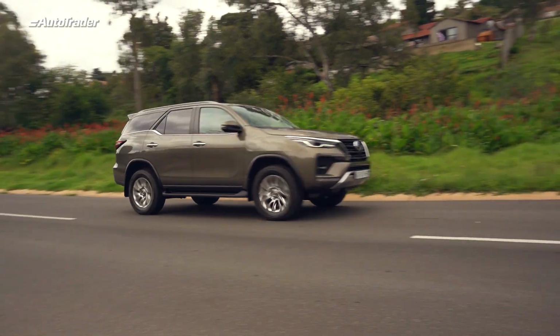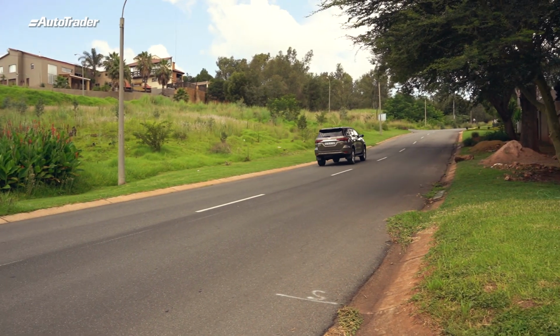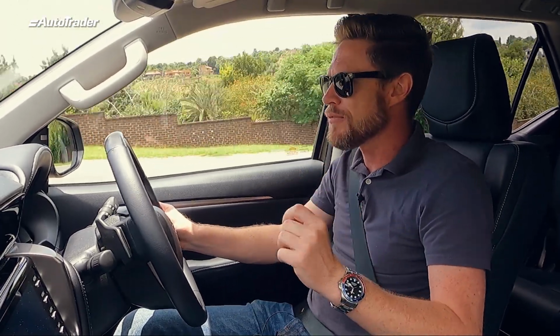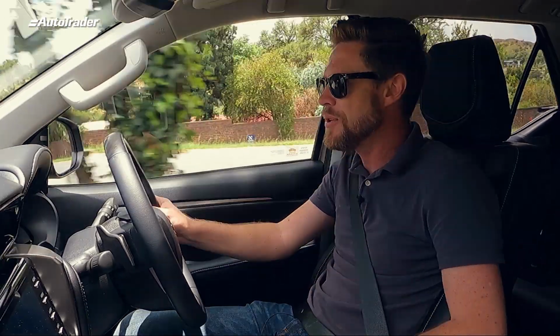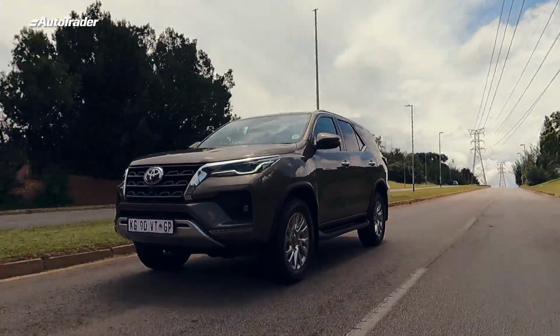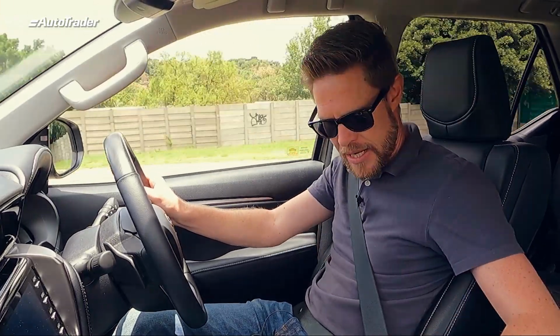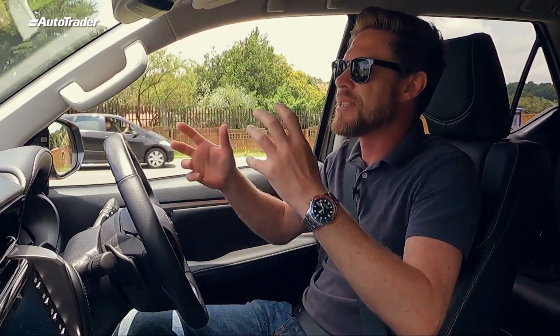The gearbox programming is rather good, and you don't really notice it too much. It's got a noticeable change, but it's not intrusive. They've also given you drive mode, so you've got an eco mode, which really just kills the throttle response and allows you to drive a little more economically, a normal mode, and of course a sport mode, and that livens things up a bit and gives you a little more throttle response.